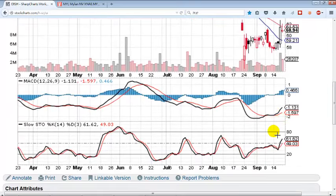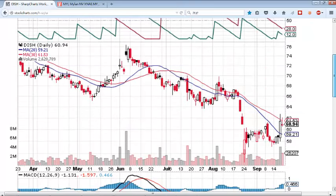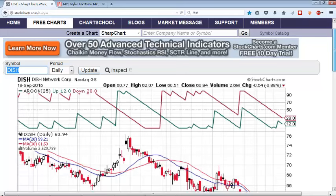So it's exactly the same as what we just saw. And then, just like MYL, we're seeing a negative MACD line begin to turn upward. So it's basically the same play. It's just, pick your poison. Do you want to hold? Do you want to swing trade? There's always the possibility of holding it longer than you intended to.